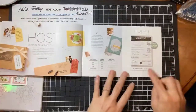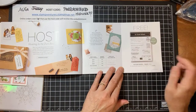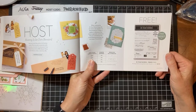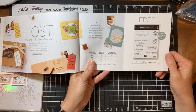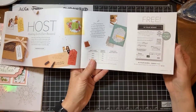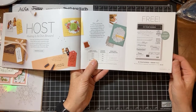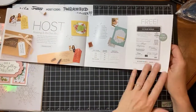Then towards the back here, there is this special set of In Your Words, and they are some good words like there is magic in every beginning, and your birthday came, your birthday went, here is the card I should have sent. Be who you were born to be. Some really kind of inspirational words, and they're free with host gathering and orders of $375, or it could just be a very large order that you place yourself. So keep that beautiful set in mind.